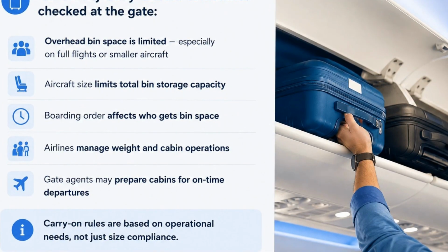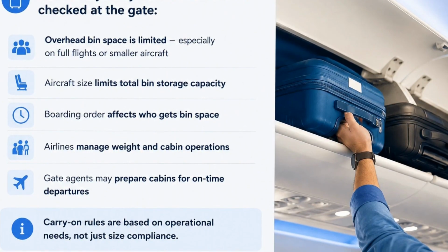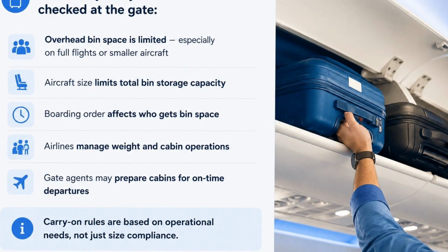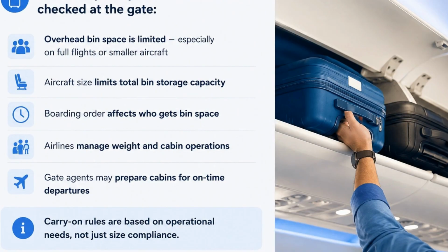6. Status or credit card perks. Many credit cards and frequent flyer programs include complimentary priority boarding. Check your benefits. Sometimes a simple phone call to your carrier or online check-in will award a free upgrade to a priority group if seats allow.